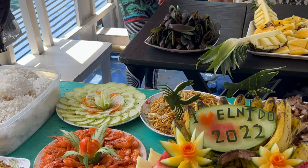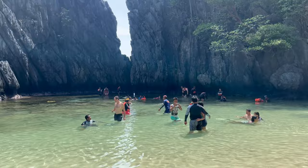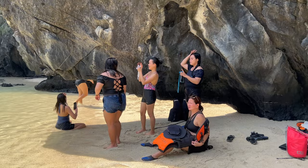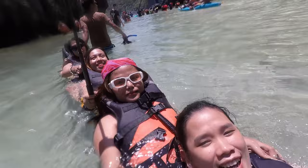So we are now here at Secret Beach. The one earlier was Hidden, and this one is Secret. The names are fancy. Anyway, this is our third island for the tour. It's beautiful here too, guys. Look at that limestone. There are so many people.